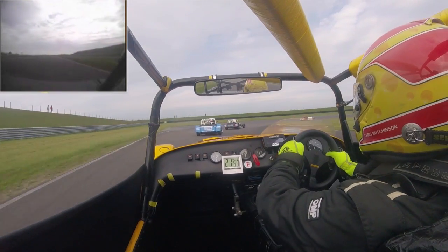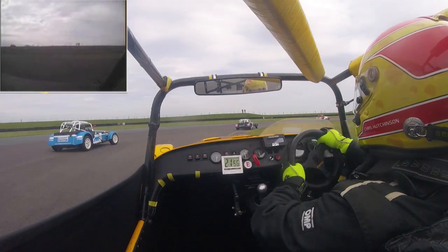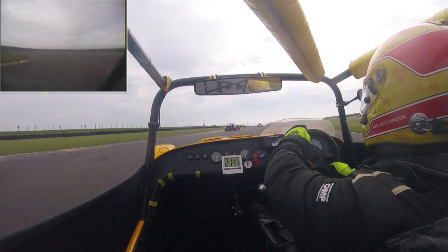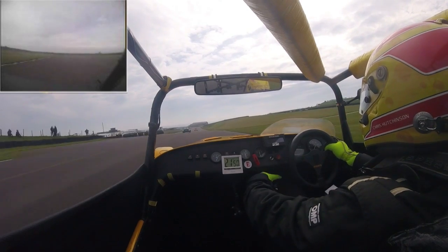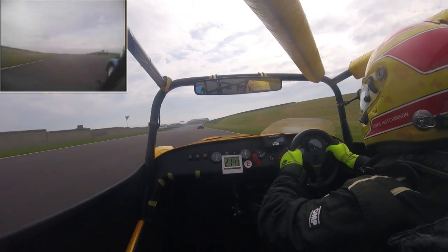8 minutes gone, 22 minutes to go. Leaders already well on their 5th lap.